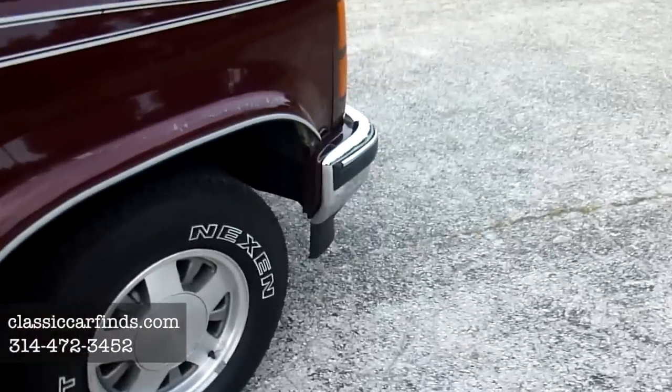This is just a good driver. This truck will last a family a long time. I didn't even actually mention the mileage on this truck.